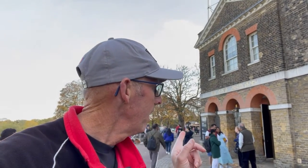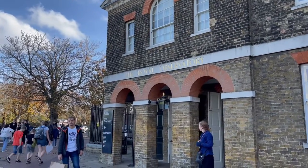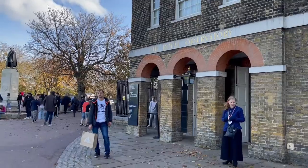I'm on tour. I'm down here in London, actually at Greenwich, at the home of the Royal Observatory. Yeah, the Royal Observatory right here in Greenwich in London. So there's the entrance there to the Royal Observatory.